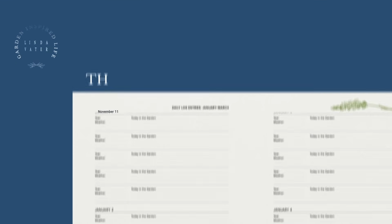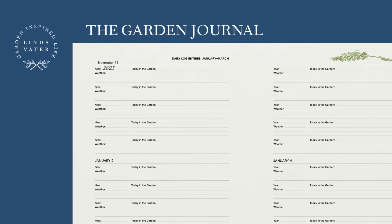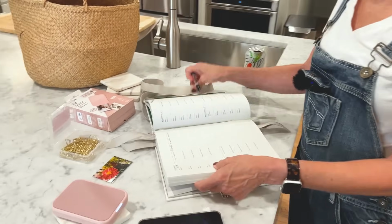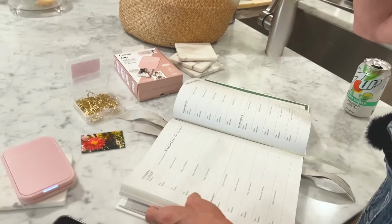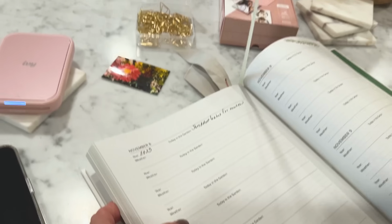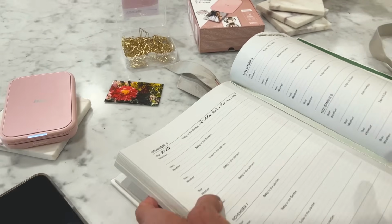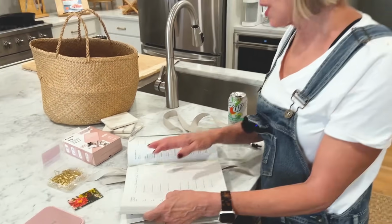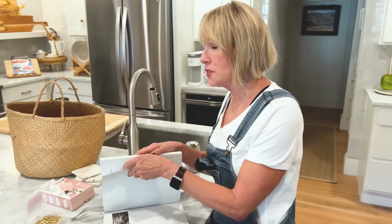So today in the garden, I am going to put shredded leaves for mulch. Okay, so I'm putting that in there, and I have a ribbon. I found that even though it gives me a ribbon where I can mark the date, I wanted additional ribbons just for the categories of things that I'm working on. So I can record that this is the date that I am mulching.